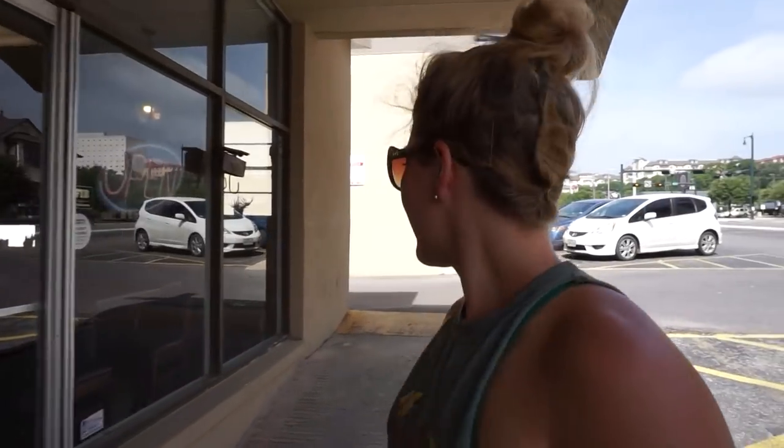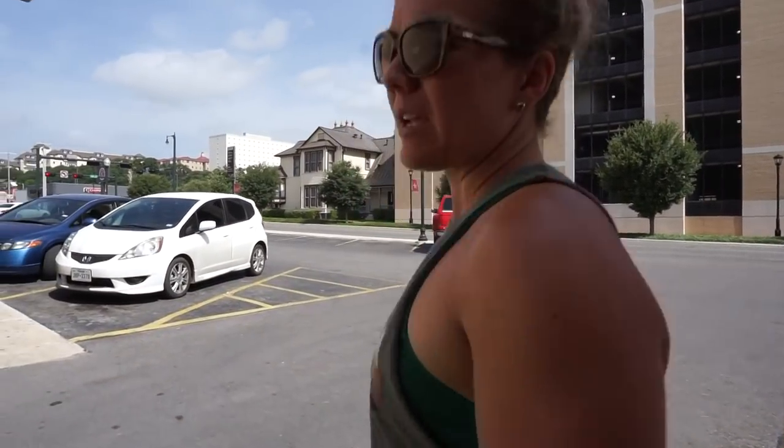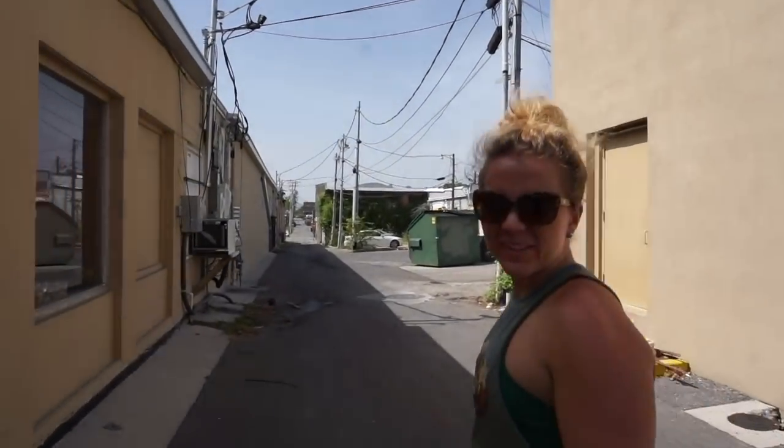Our new favorite coffee spot here in San Marcos. It's kind of not where you would expect it to be, because you have to go down an alleyway. I promise there's coffee around the corner.